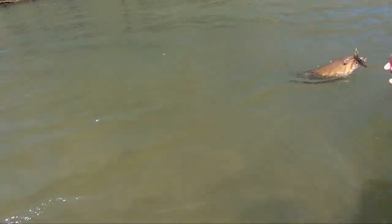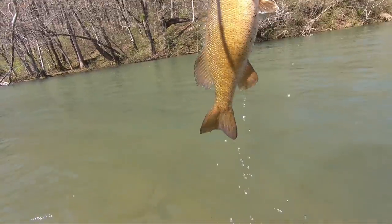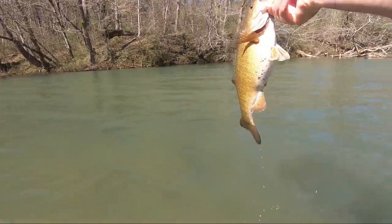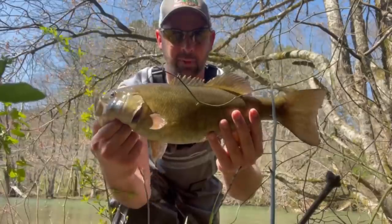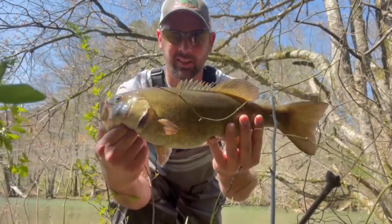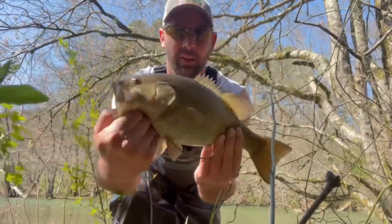Yeah, there's one swirling around down there. Holy cow, that's the biggest one so far. All right, let's see if we can see. There we go. It's kind of hard to see. I set my camera over here against this tree. Dude, that's like a 19 inch, 3 pound smallmouth.